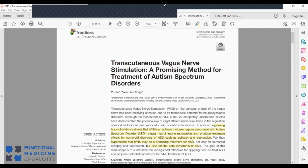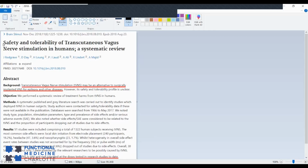And so what about the safety? Is it safe? Well, here's a study showing safety and tolerability of tVNS in humans. Basically they say it is safe and well tolerated at the doses tested in research studies to date. There are various parameters used in the research studies, but it's been safe and effective so far. And those were various studies looking at it.